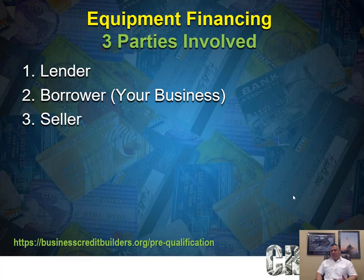And just so you know, there's certain types of sellers, vendors out there that actually have their own in-house financing divisions. For example, a major company is Caterpillar. Okay, they have their own equipment financing division. So they finance their own equipment to make it easier for construction companies, etc., to get their equipment. Okay, but many types of vendors that you're trying to get equipment financing for don't have their own in-house financing, and that's where we come in.